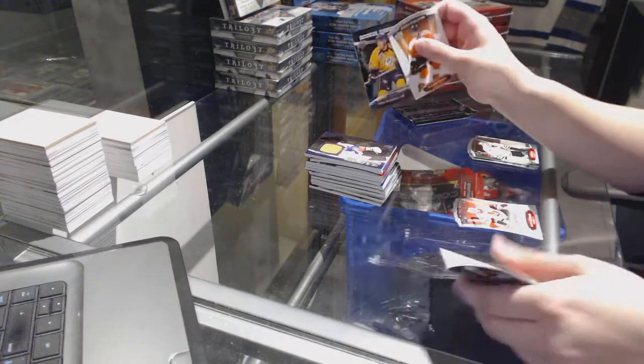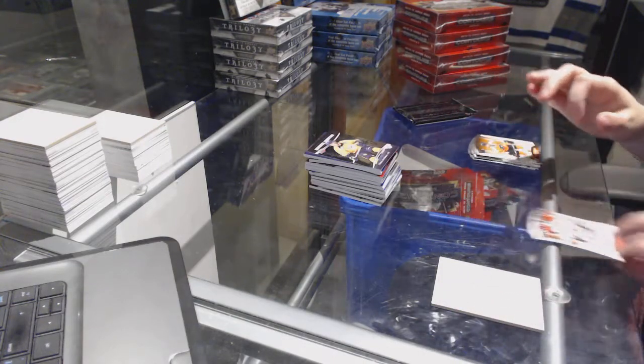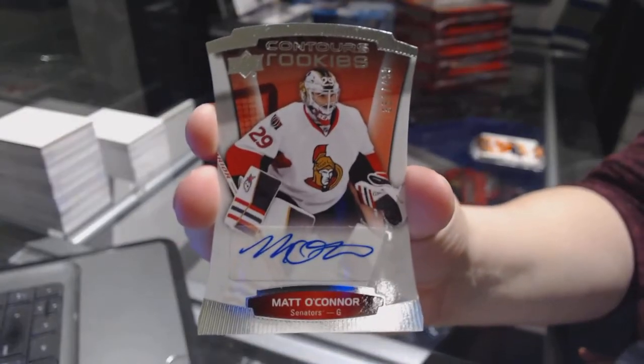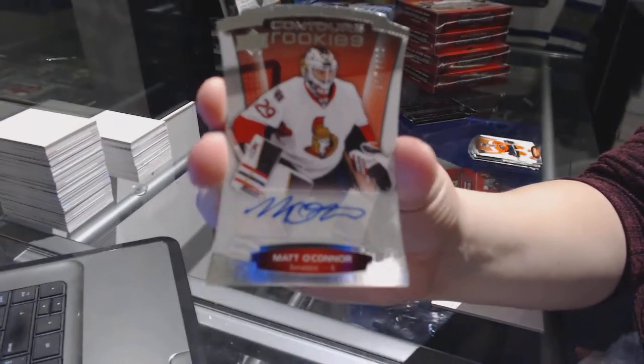Number to $3.99, Viktor Arvidsson for the Nashville Predators rookie resume, and number to $4.99, rookie auto, Matt O'Connor for the Ottawa Senators.